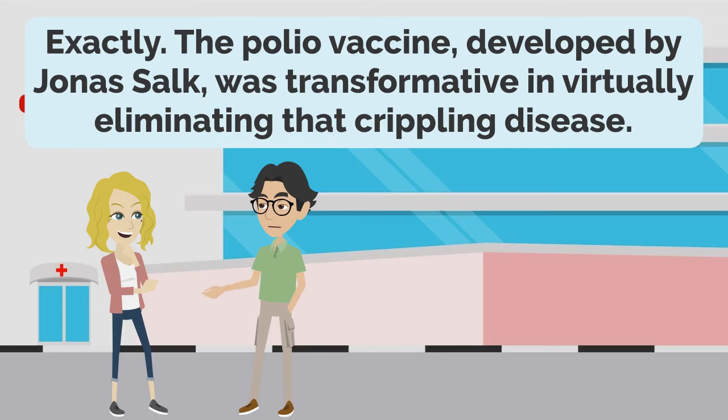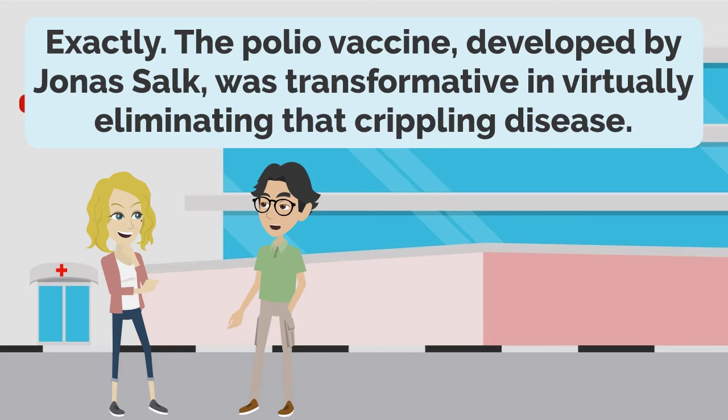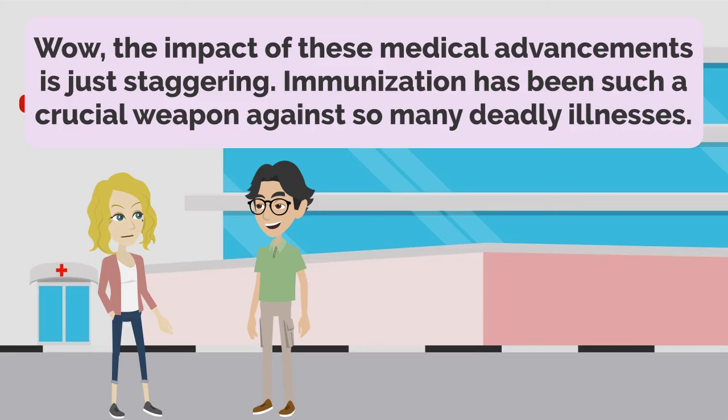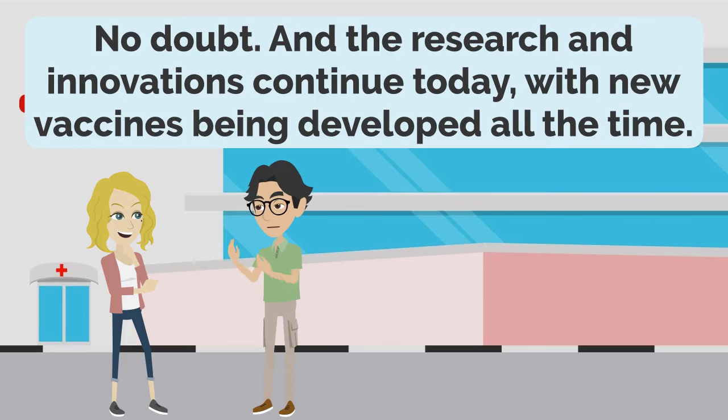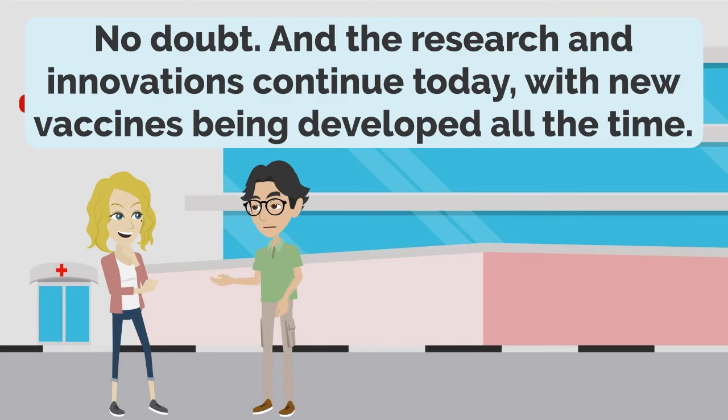Exactly. The polio vaccine, developed by Jonas Salk, was transformative in virtually eliminating that crippling disease. Wow, the impact of these medical advancements is just staggering. Immunization has been such a crucial weapon against so many deadly illnesses. No doubt. And the research and innovations continue today, with new vaccines being developed all the time.